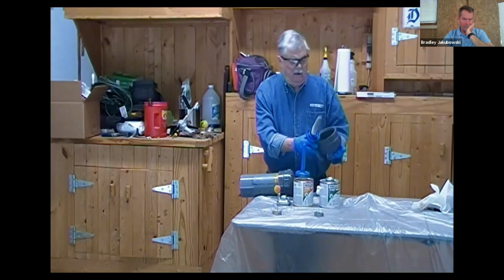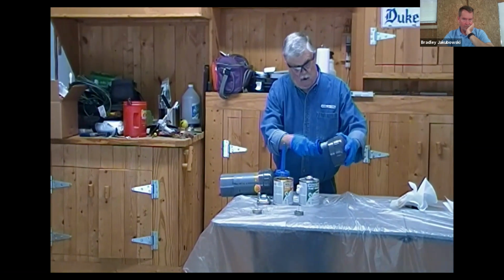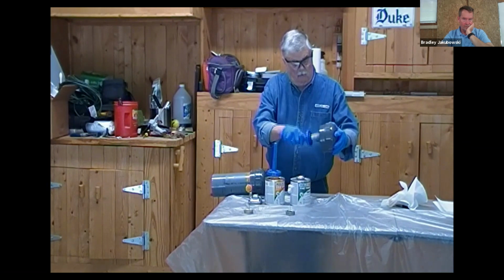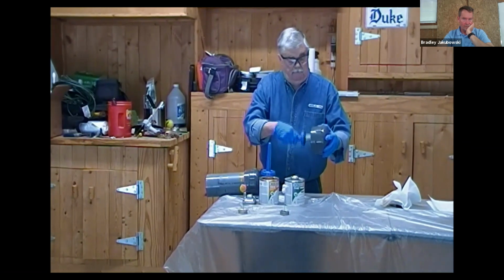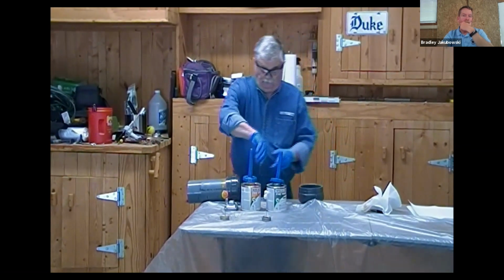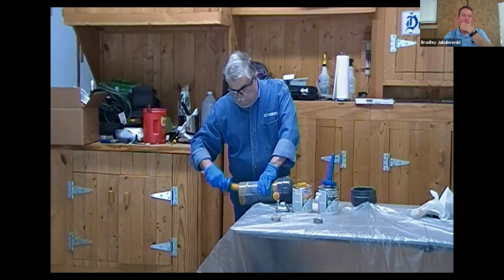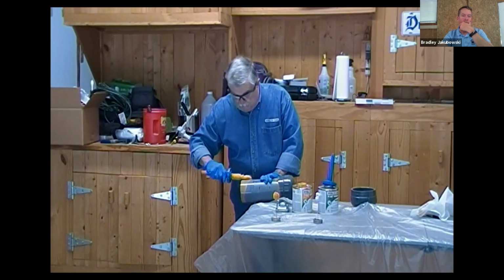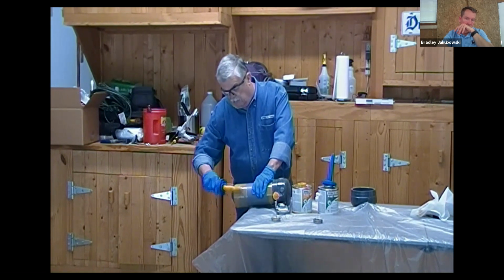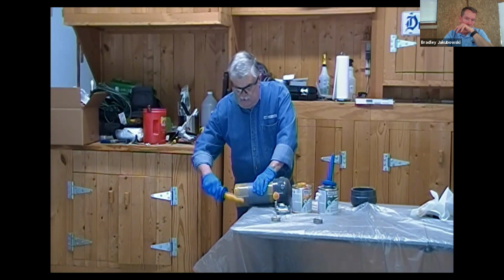Don't want to go back. And I'm going to prime my cap again. Always hold it down so that the excess cement or primer drips out. Do not want it to puddle in the cap. Roll the pipe over, make sure that I've got cement evenly distributed all the way around. Gets off that face there a little bit.